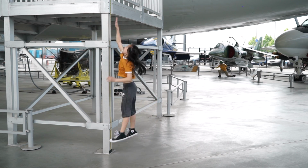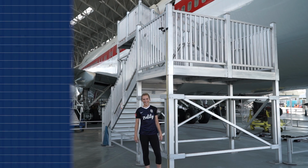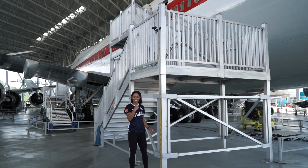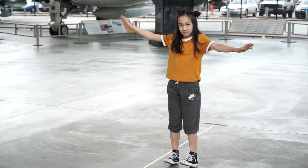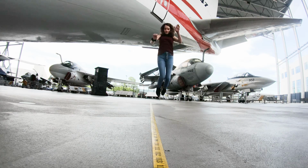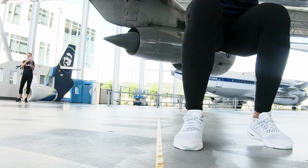There goes Mouse Ears. They've got the right stuff. Oh my goodness, could that be any higher? Well, let's move on to the lunar leap. Pigtails is really doing well. Ooh, good job, laser beams. Ooh, great jump.